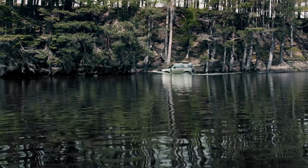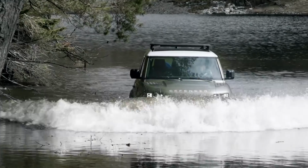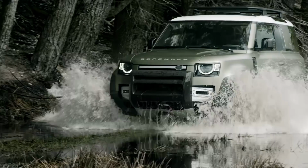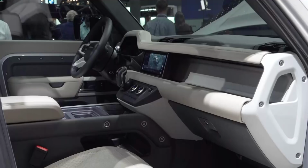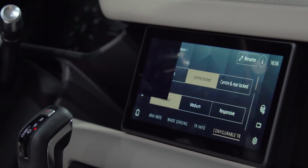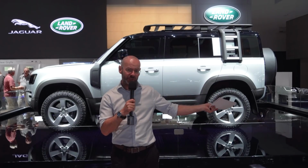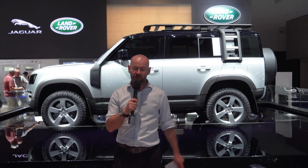Now, there are more details on this, and we've had a closer look on a video we've prepared elsewhere on our YouTube channel in advance. But know that this car will go on sale early next year from around £40,000 in 90 form and £45,000 in 110 form. Later still, there will be a 130 which gets an extension to the bodywork out of the rear of the long wheelbase version.